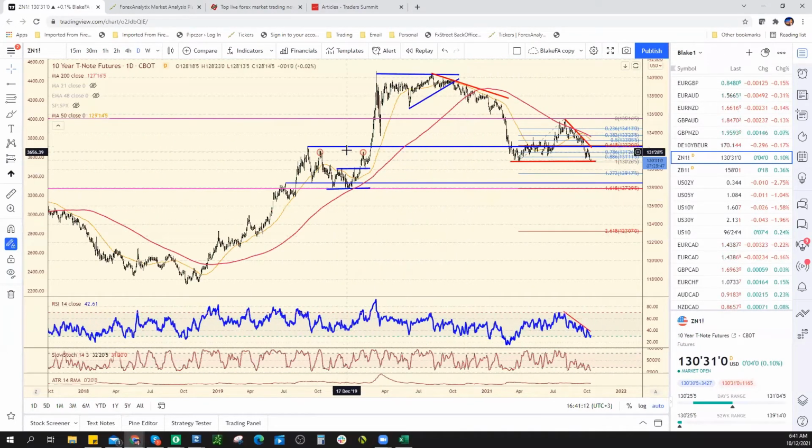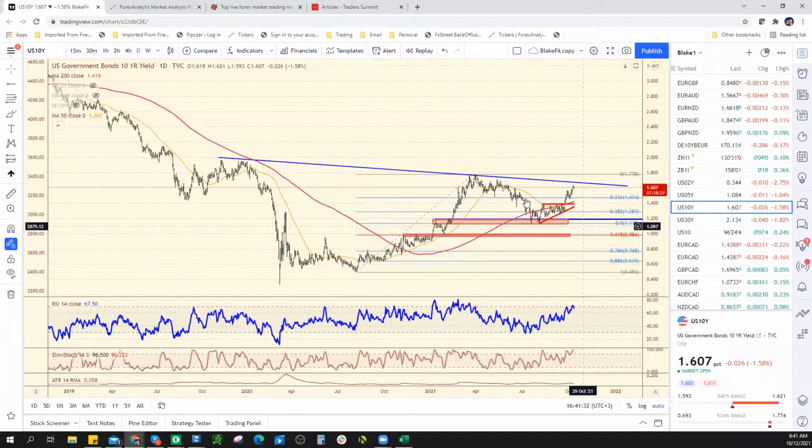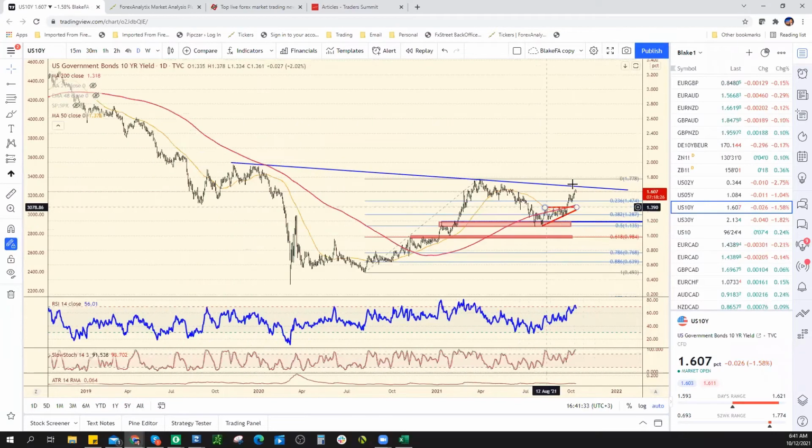Yield-wise, I've been looking at it for a while. I think the recent highs, which was March of this year, was 177, 176, something like that. That will make me kind of change my views regarding risk, regarding equities, regarding everything. But at the moment, we have to break these highs from back in March, April. That's what I think.